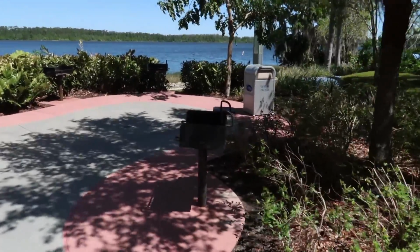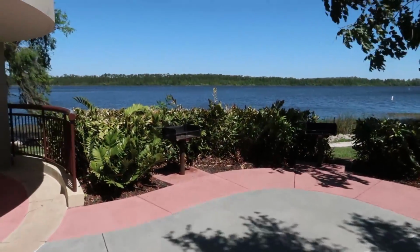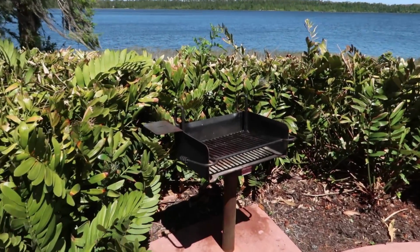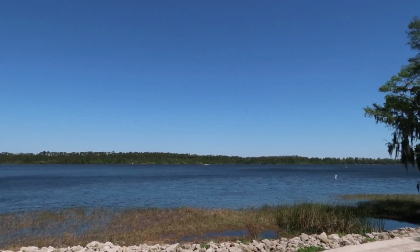It's kind of interesting to see because this is a deluxe resort, and some of the other deluxe resorts have fancy gas Viking grills. These are all charcoal grills. And there's Bay Lake. There's a person on a jet ski out there. I couldn't tell what was going on.